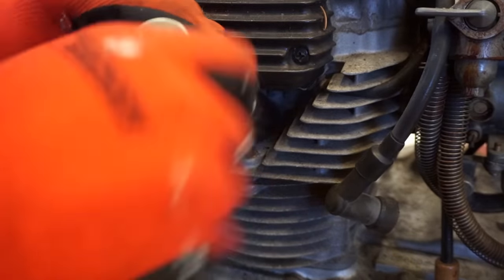Alright, so we just loosened up the two clamps right there. I was able to get it to kind of come out. Let's see which way it can come out of the bike here. Yeah, there we go. That wasn't so bad. That and just a 10 millimeter to loosen that up. Ooh, there we go. These are some heavy carburetors, but they're free. So let's get these on the bench.